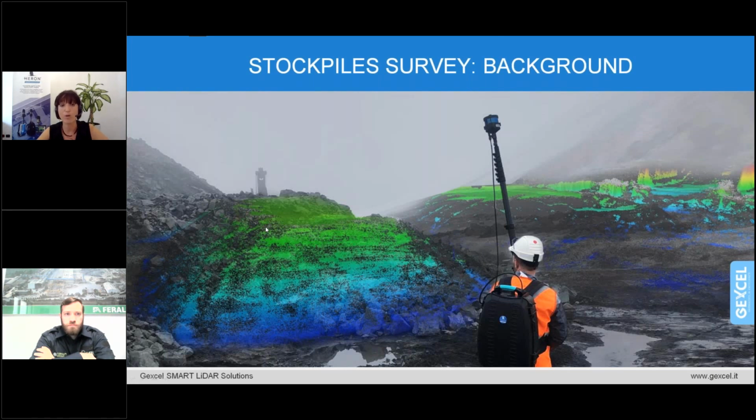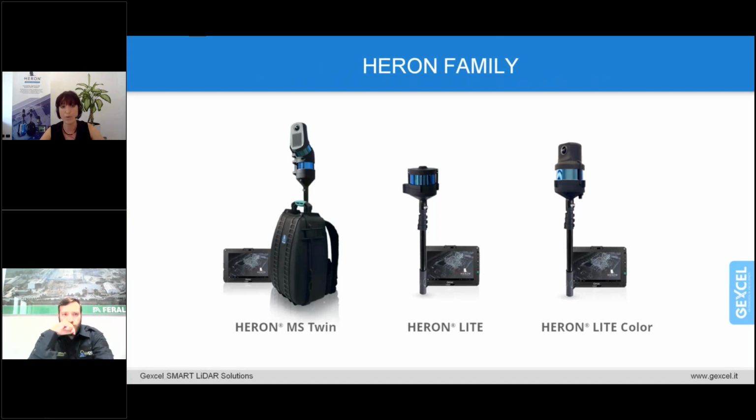Instead, HERON 3D portable mobile mapping technology provides the surveyor with a fast and accurate survey along with simple data processing. But what is HERON? Jexcel HERON is a portable mobile mapping system composed of one or two laser scanners, depending on the model, and an RGB digital camera, featuring a unique patented algorithm that creates an accurate and stable trajectory on which the global quality of the final 3D model depends. Of course, the way of scanning and computing stockpile volumes benefits from it as well.